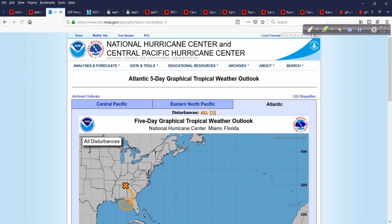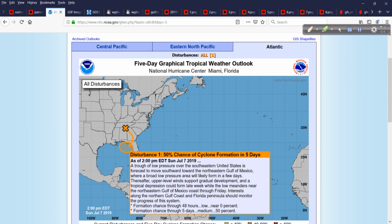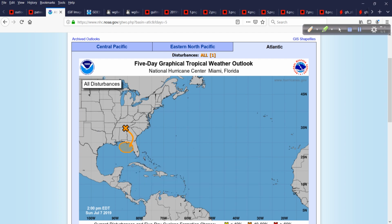And if we look at this at the 5-day time frame, now a 50% chance of development. And they even mention here in the Outlook, issued at 2 p.m. Eastern Time, that upper-level winds would support gradual development, and a tropical depression could form late week while the low meanders near the northeastern Gulf of Mexico coast through Friday. So let's take a look at what we've got here. We've got that out of the way.